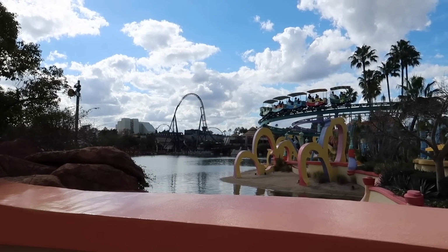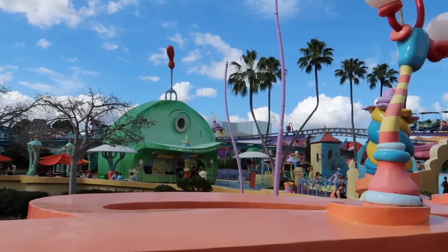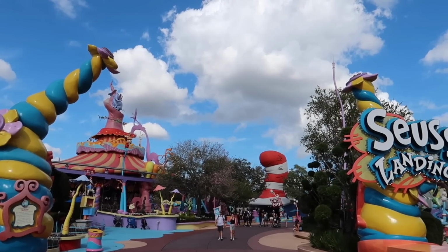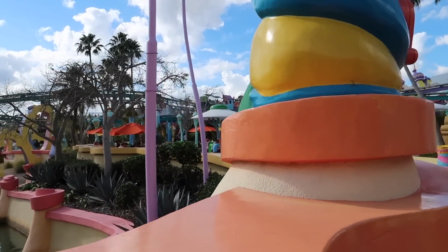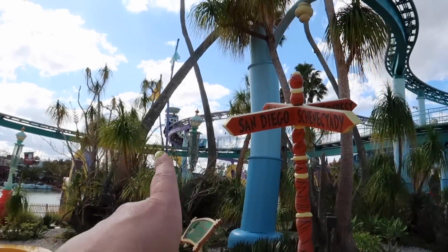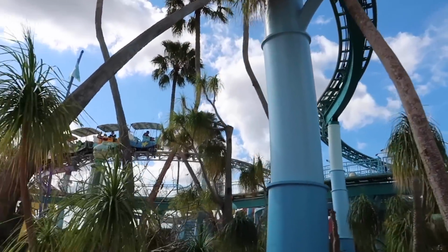It's like I can't stop watching all these wonderful rides. I love riding them and I love looking at them, but we are gonna go into Seuss Landing. They took away the big archway here and it's just open now. I wonder what the reason for that was. But I'm gonna cut left as I do and take the quote unquote shortcut to see some stuff. Let's see, do we wanna go to San Diego? Schenectady? Let's go this way.